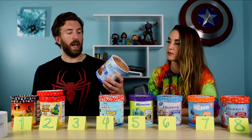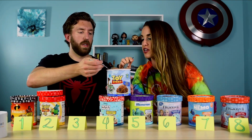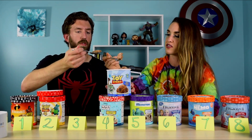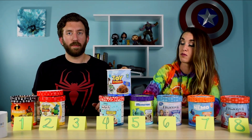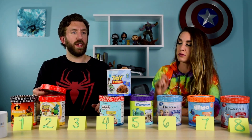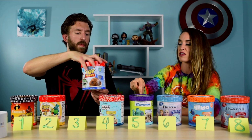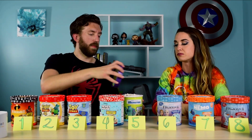All right, now let's try this Toy Story. So this is the chocolate peanut butter. Make sure you get a toy box or whatever, a toy chest. Chocolate toy chest. That's pretty good. I definitely think that one's 3rd. I even think that one could fall. I was going to say, let's try this one again. I think that might actually displace this.